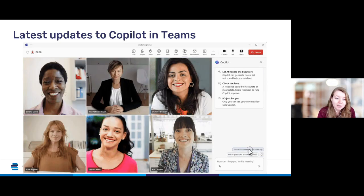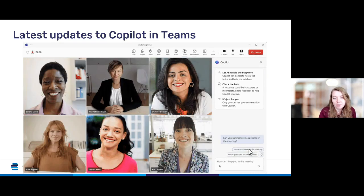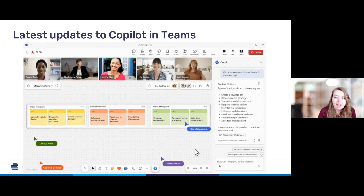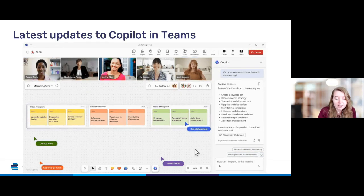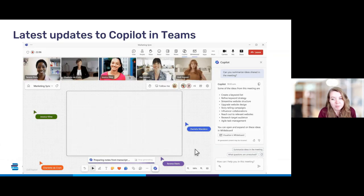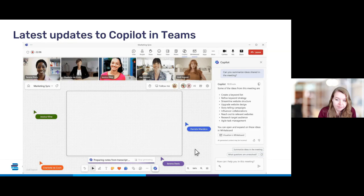If you get to the point in the discussion where you're perhaps running out of ideas, you could use Copilot to suggest more based on the suggestions that you've already had. So you give it the list of ideas that have come up, and you then use that to ask Copilot to give you more ideas. As you can see on this example on the screen, Copilot takes a list of bullet point ideas that it has summarised for you and displays them visually in the whiteboard during the meeting.